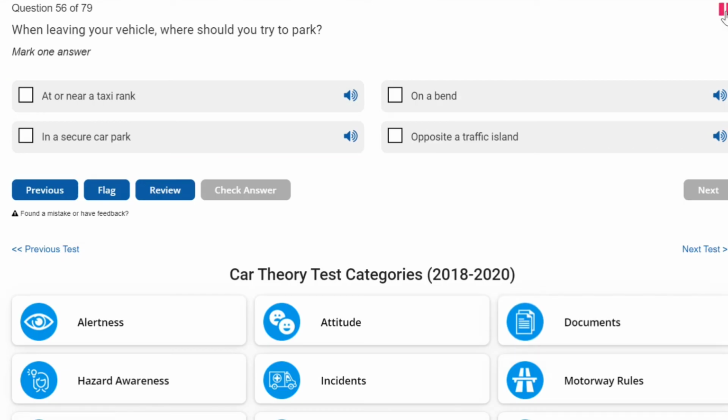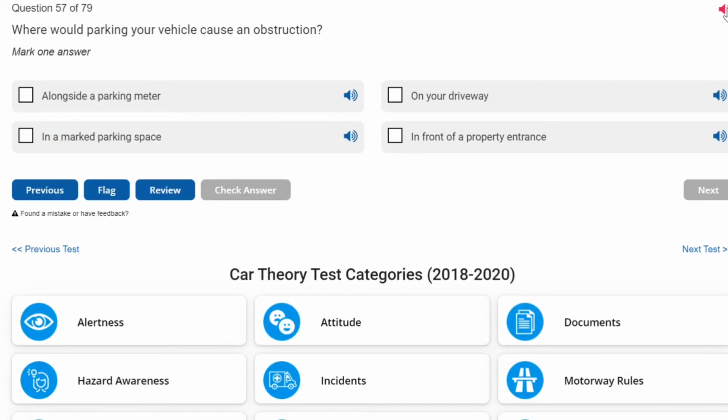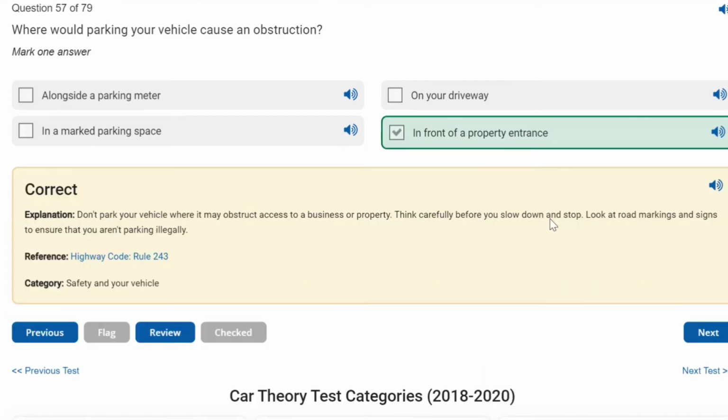When leaving your vehicle, where should you try to park? At or near a taxi rank. On a bend. In a secure car park. Opposite a traffic island. Where would parking your vehicle cause an obstruction? Alongside a parking meter. On your driveway. In a marked parking space. In front of a property entrance.